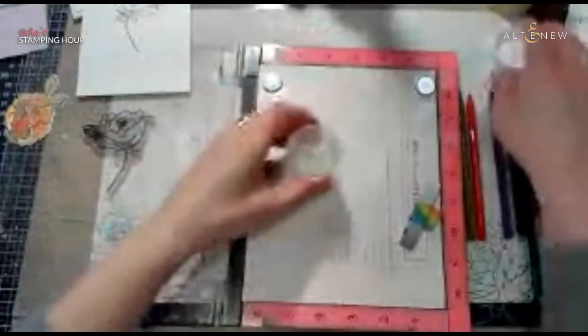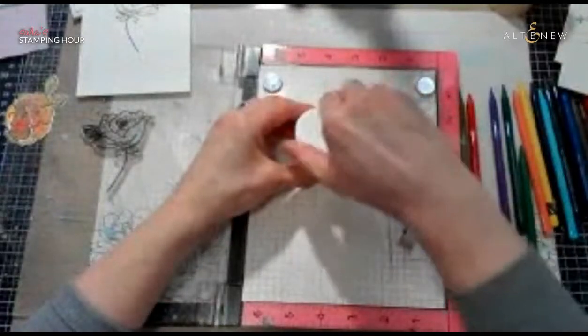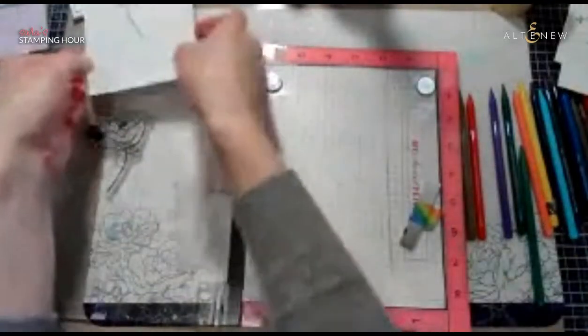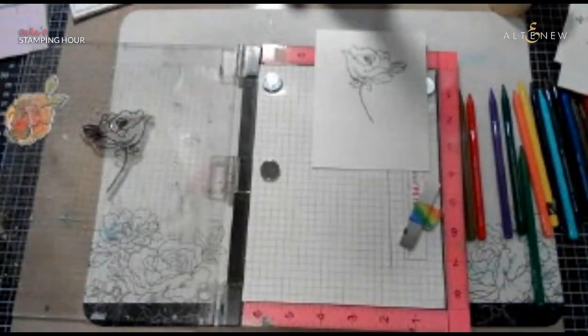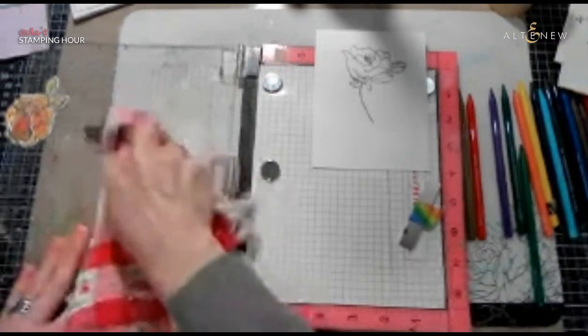Not sure how that happens. It's the Murphy's Law, or one of them, of stamping. Okay, I'm just going to pop the lid back on here and clean up my flower before I go on to heat setting. And then we'll see how this looks and we'll add some of our watercolor on there.